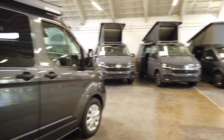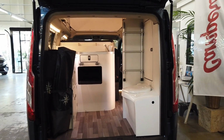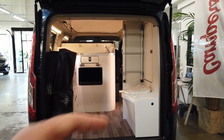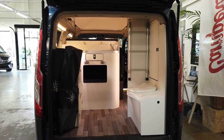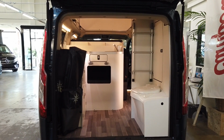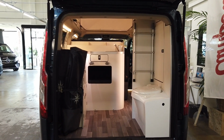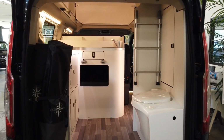Another gray. But here's the difference. So here you see on that side there's a toilet. It's a fixed toilet, which you can use, of course, and they've taken this extra space that the Ford Nugget Plus has to put that toilet in.